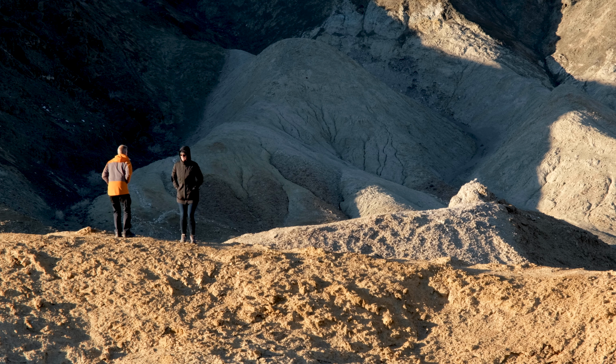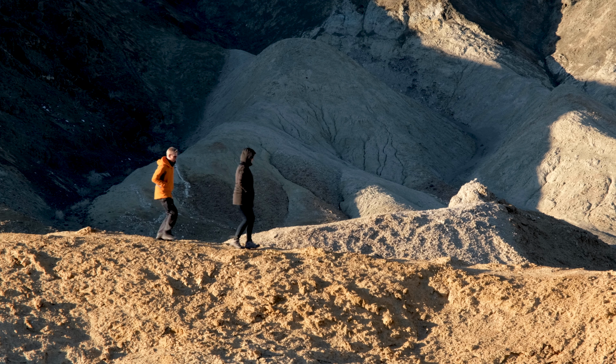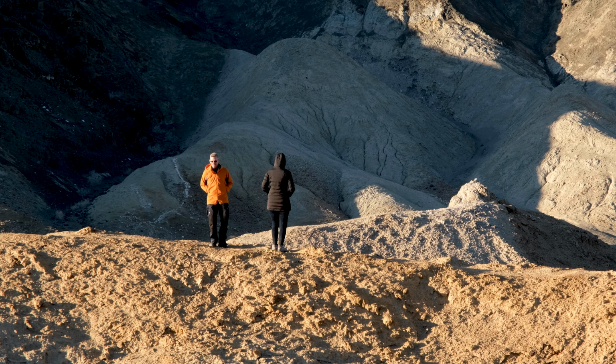Sheila made us do a little dance thing on one of the ridges, which, believe me, I'm not a good dancer, so see what that looks like.